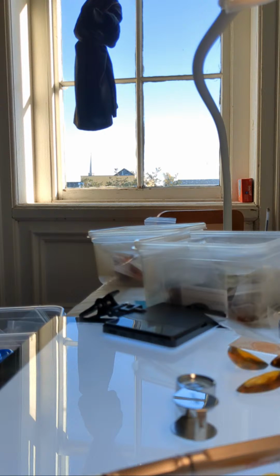This one's a little bit reddish. This one's more yellow. Raw Dominican goes for 90 cents a gram. This is the same material, but completely unpolished, completely raw. You can polish it yourself if you want to. This stuff's only available on the live feed.